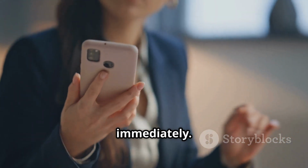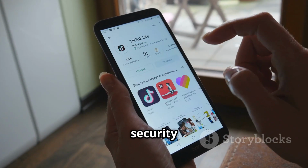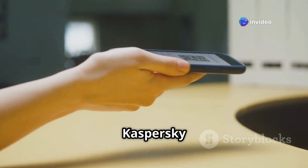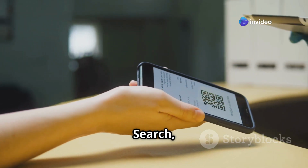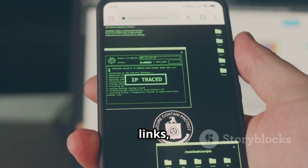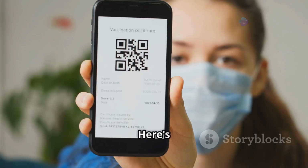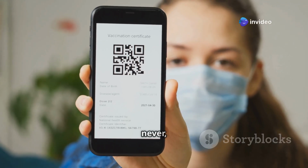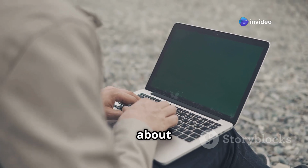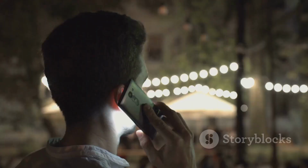Close the page immediately. Next up, ditch the default QR scanner that came with your phone and level up your security game with a dedicated QR scanner app. There are tons of great options out there like Kaspersky QR Scanner or Norton Safe Search that offer built-in security features. These apps can detect malicious links, scan for malware, and even warn you about potentially risky websites. Here's a big one. Never, and I mean never, enter personal information after scanning a QR code. If you're ever unsure about a QR code, just play it safe and manually type in the website URL.